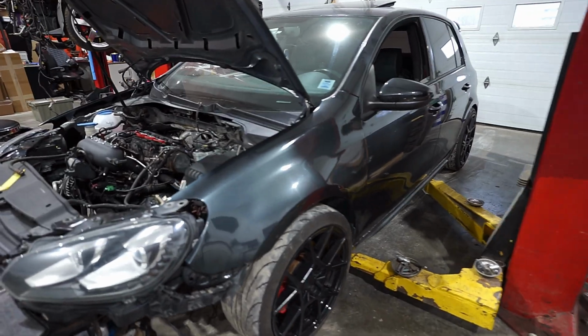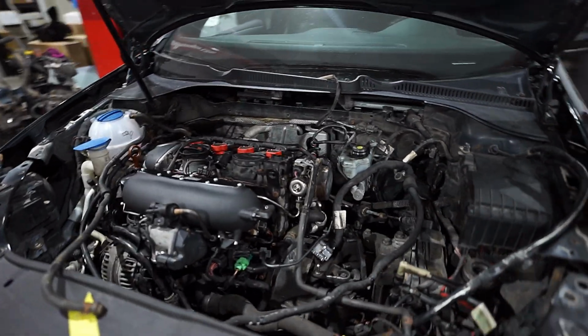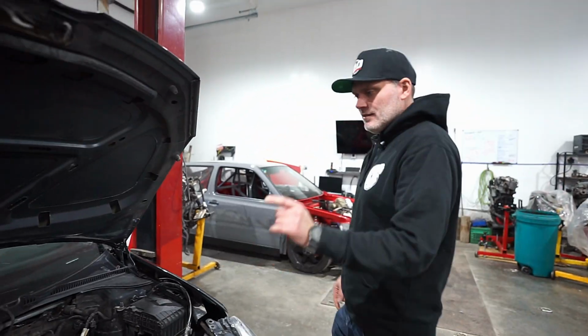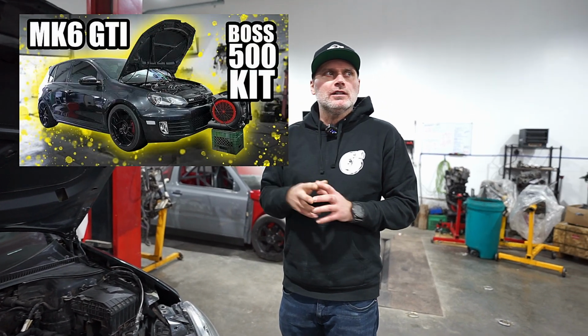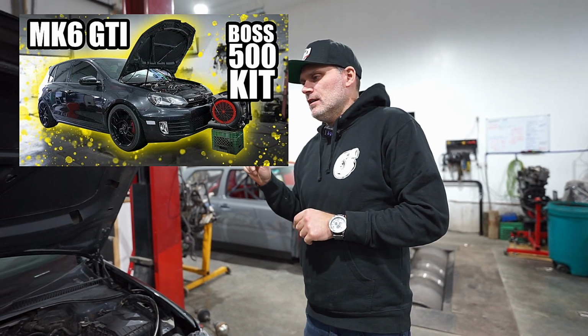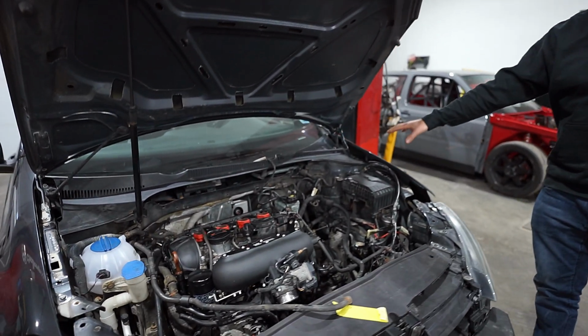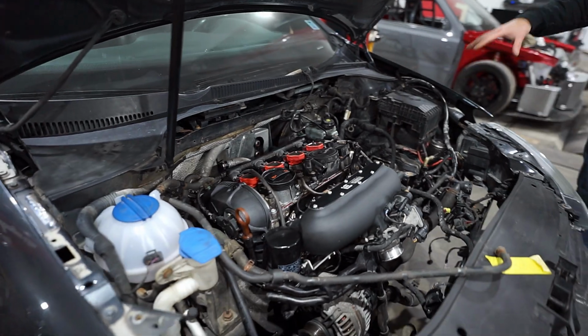Next would be the car behind you, Clayton, which is a Mark 6 GTI. This car was on the channel before, and I'll link the video above. It was the CTS Boss 500 kit. It made like 320 to 340, I can't remember exactly, in around there on pump gas, but it's got a whole bunch of upgrades. The engine's been apart now. We're going to push this thing a little bit further. So for the 2-liter Mark 6 GTI guys, look for a video coming soon on this one.